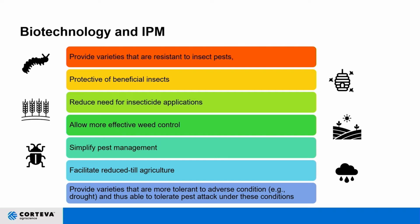And we can also think about the other major group of biotechnology crops and traits being the herbicide tolerance traits. The ability to apply a herbicide to a crop and not cause damage to the crop and only control the weeds. This allows more effective weed control. It simplifies pest management, facilitates reduced-till agriculture, and all of these we'll go into in a little bit more detail.